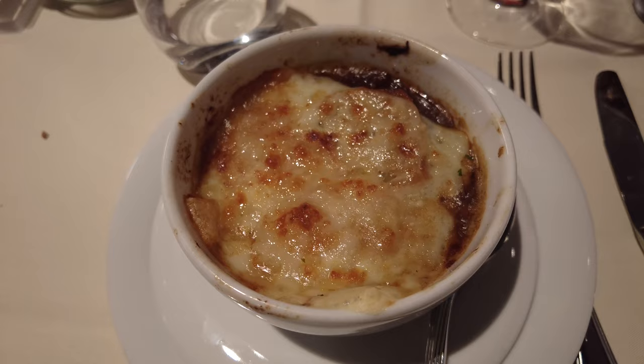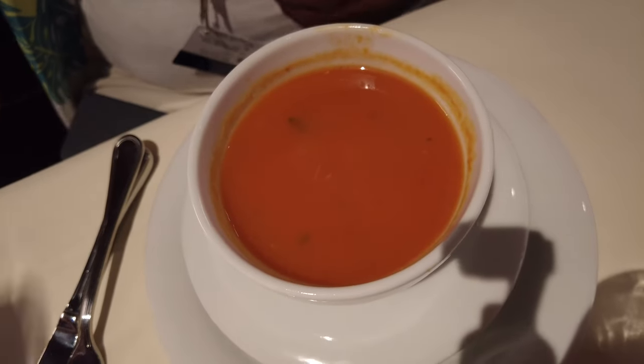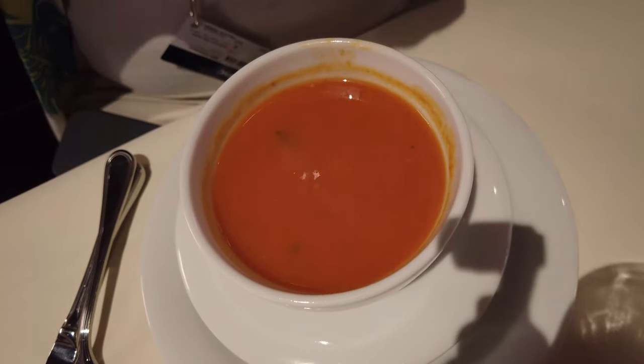So we are here at the Cala Jondal restaurant for dinner. And of course, we're gonna show you what we get and let you know exactly what it tastes like. So this French onion soup was good the first day, but it got really savory the rest of the days, so it was not good. The tomato soup was very brothy, not creamy.